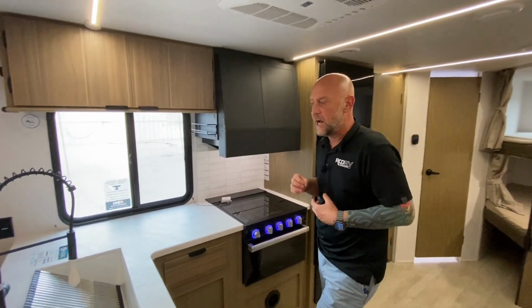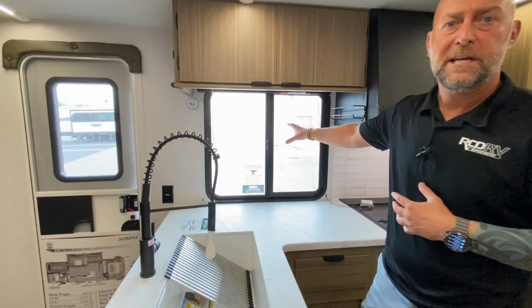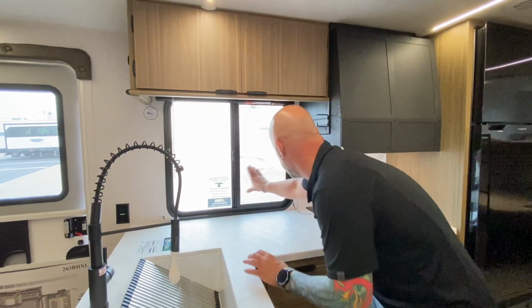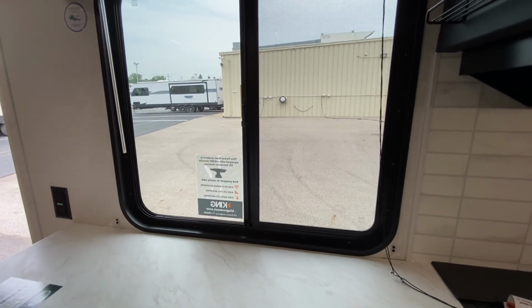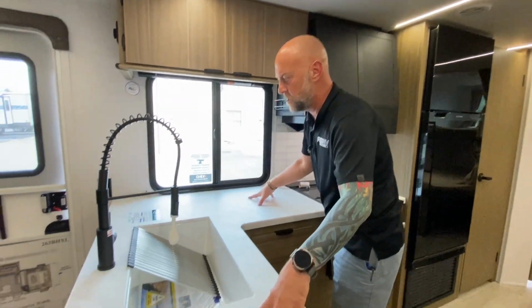Here's one feature that I know everybody's been asking for, and they finally gave it to us: that bigger window right here on the kitchen side. If you recall, usually it's half of this going this way, and every time you want to see if your kids are out there, everybody's okay, everybody's having a good time, you have to do this. Now it's great, you can just look right out. Such a big window here. It brings so much light into your counter space that you have here.